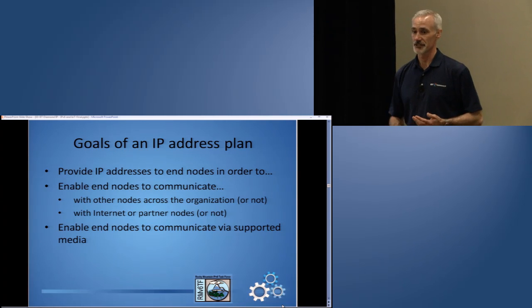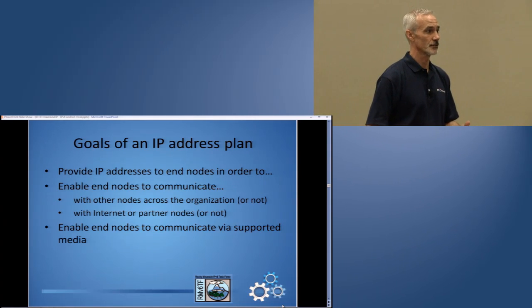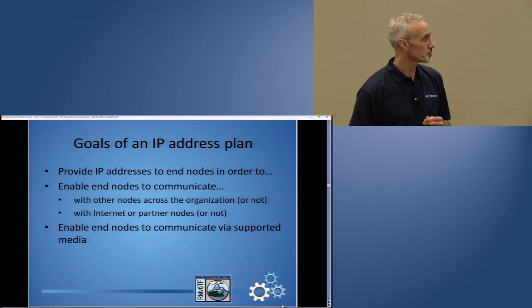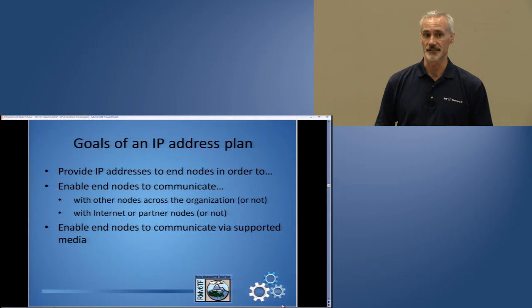Enable end nodes to communicate via supported media. So maybe these things have actual special routing requirements, routing treatment, like voice traffic versus data. There may be thing-specific treatment that is required that you can also use your address plan to influence.